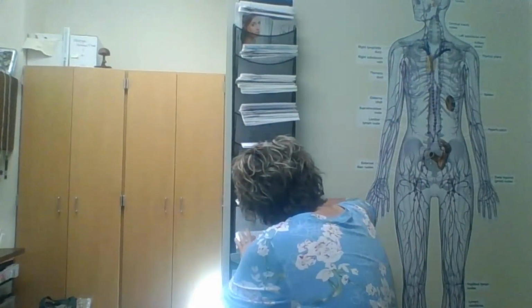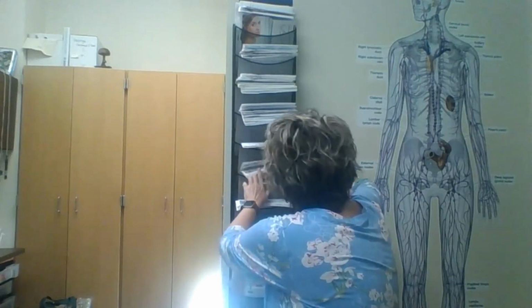Oftentimes I will have someone come into my clinic and there will be some leg swelling. That's always where I have to figure out, say, if it's a breast cancer patient and there's leg swelling, that doesn't have anything to do with the fact that you had nodes removed. Let me grab a handout to show you. If I can find it.